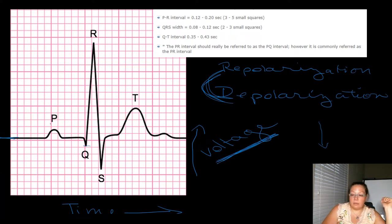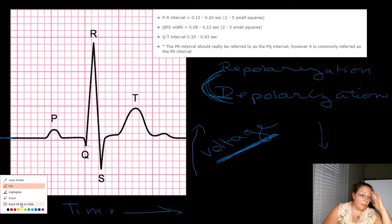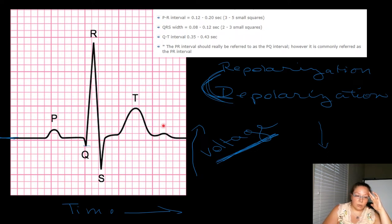So P, what does P stand for? P is actually the depolarization. It's a positive depolarization of the atria. So here is where the atria are being depolarized, and then it's traveling down and sets off the ventricles, depolarizes them, and then you come here and everything resets. T is the repolarization of the ventricles. P is where you have contraction of the atria. The QRS complex here is the contraction of the ventricles. And then T is repolarization of everything.